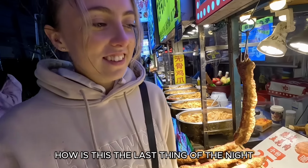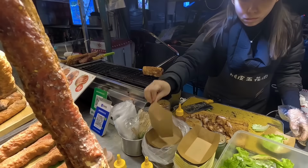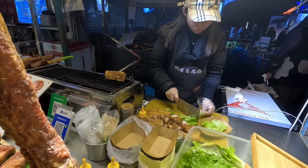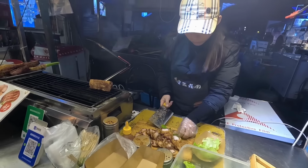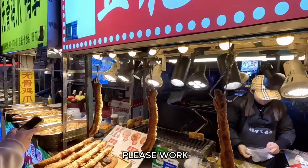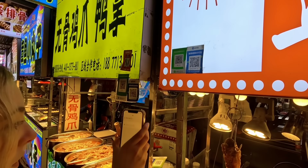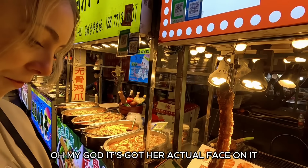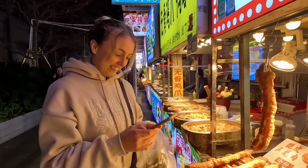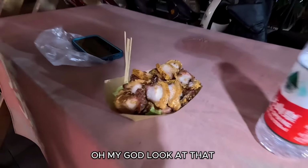How is this the last thing of the night? I know. And this is the biggest portion we're getting. Wow, that looks really tasty. I don't think we'll be needing the lettuce though. Nah. Right, the moment of truth. Please work. Oh god, it's got her actual face on it. Yay! Oh, it worked! Shannon, thank you! Oh my god, look at that. That is crispy!